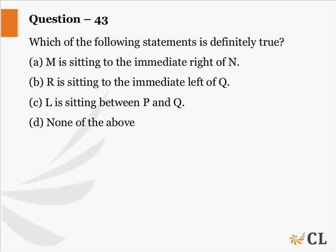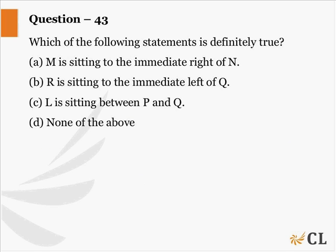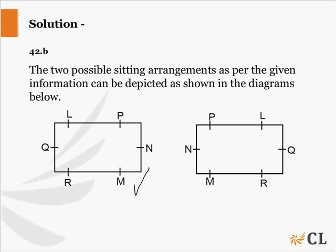43rd. Which statement is definitely true? M is sitting immediately to the right of N. Here it looks okay. No, sorry. In this diagram it is right, but in this diagram it is wrong because M is sitting to the left of N, not right. See, in any case, when we have 2 arrangements which are just opposite, one clockwise and the other anti-clockwise, no statement which says this is right of this or left of this can be true. All such statements will definitely be false. If somebody is saying M is right of N and N is right of M, all will be false.